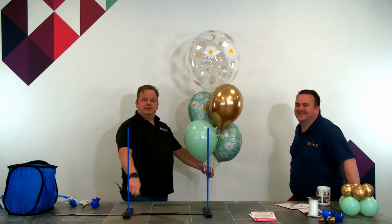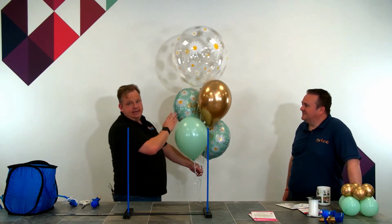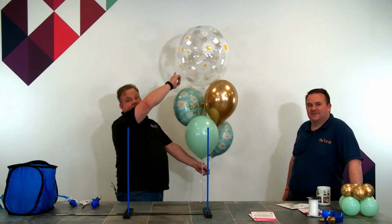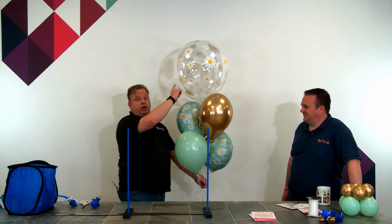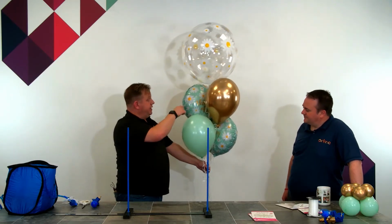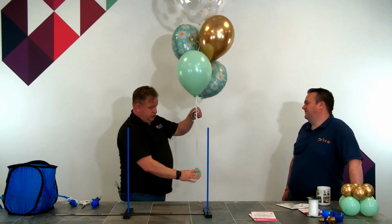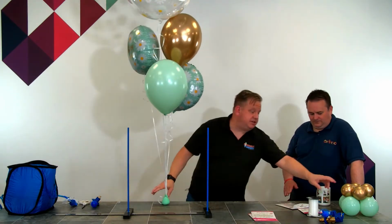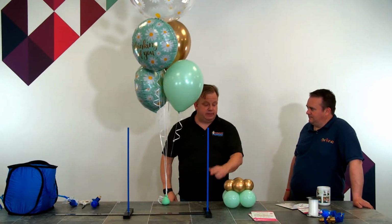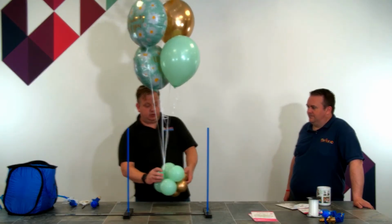So we've got our Thinking of You daisy, which has got the white daisy on there, which we've carried on the theme into the top with our daisy sphere, although there is a spearmint daisy bubble sphere on there as well. We've got the glam gold from the writing, and we're just going to take it down to the weight. We've done a very simple base down here, which is using 5-inch spearmint and glam gold that we're putting into the bottom. So I'm just going to pull this into here.